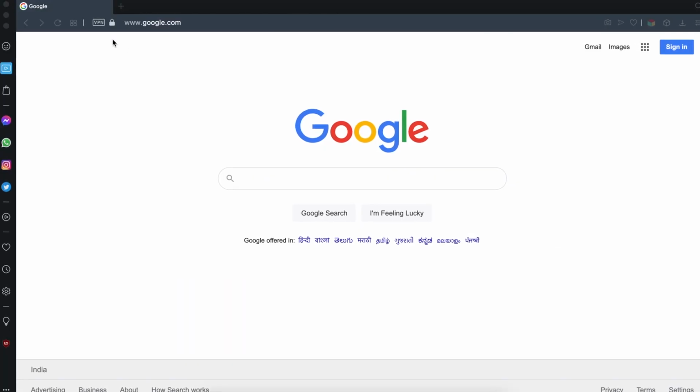Next, let's talk about Opera. This one is my personal favorite. I've been using this browser for almost 6 to 9 months now, and I switched because of two things. One, it gives you a free VPN connection. And nowadays I use VPN no matter what.